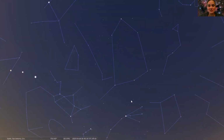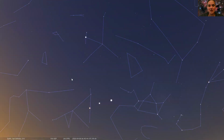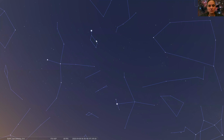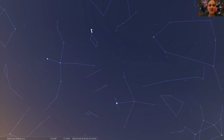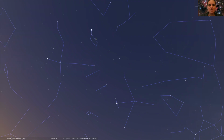So what else can we see in the early morning sky? How about right up above here? These 3 bright stars that'll be directly above you represent what is known as the summer triangle, or the navigator's triangle, whichever you prefer. The top star right here is called Vega, and it's a part of the constellation Lyra, the lyre. L-Y-R-E, not L-I-A-R. It's a harp.